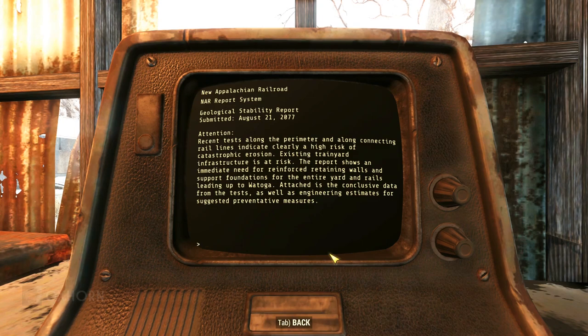Oh, so wait, was this place prone to flooding even before the war? Was the state we find this place in preventable?